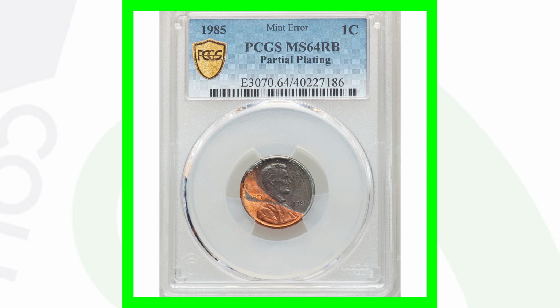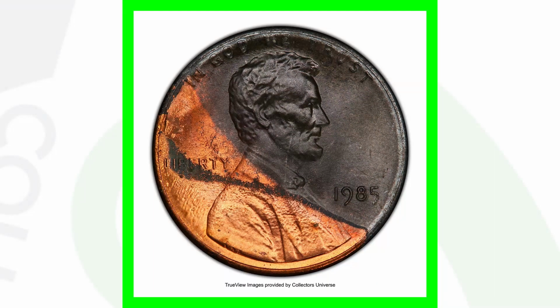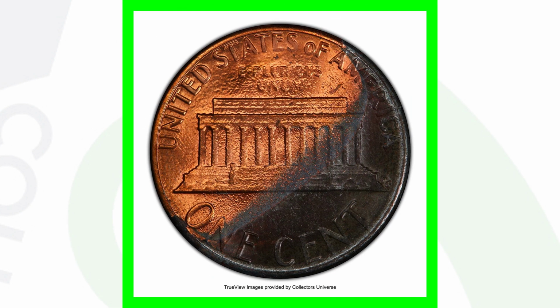Here is another 1985 coin. It is the Lincoln cent that has a partial plating. It is graded by PCGS at a mint state 64 red brown, and this penny ended up selling for over $550. Man, that's awesome. 550 bucks for a partial plating there.